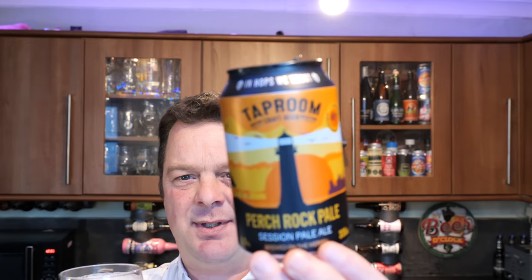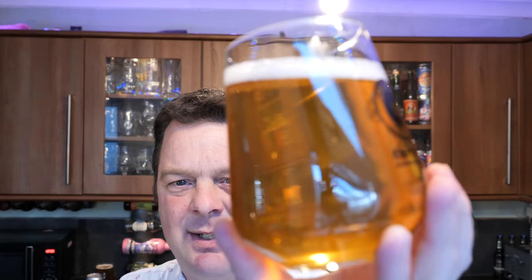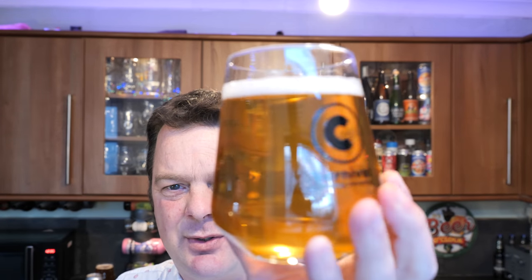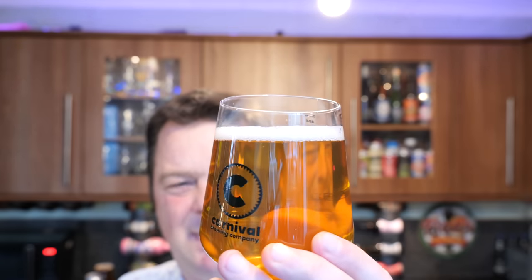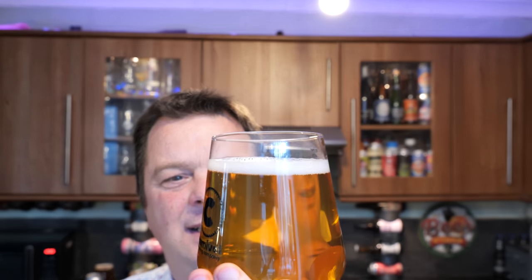So this is your Taproom Craft Beer Perch Rock Pale, Session Pale Ale, 330 can, 4.8% ABV. Number one, limited edition microbrewed, number one. Right, light straw coloured, amber. I'm going to say amber, not straw coloured. Amber coloured beer, one finger white head. Little bit of carbonation going on. Let's get the aroma.